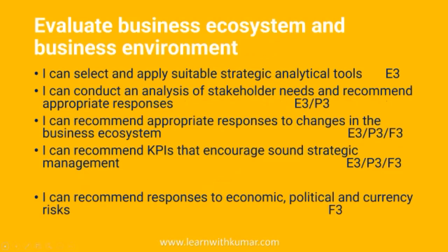Second one, evaluate business ecosystem and business environment. I can select and apply suitable strategic analytical tools. You have to go by the vision, mission, value statements all the time. I can conduct an analysis of stakeholder needs and recommend appropriate responses. Look at your value statement and see who are my stakeholders and what my value statement says.